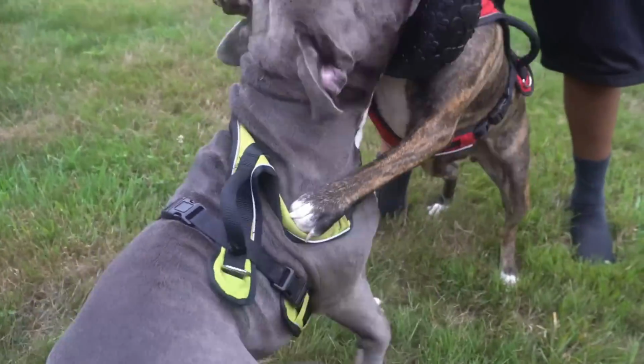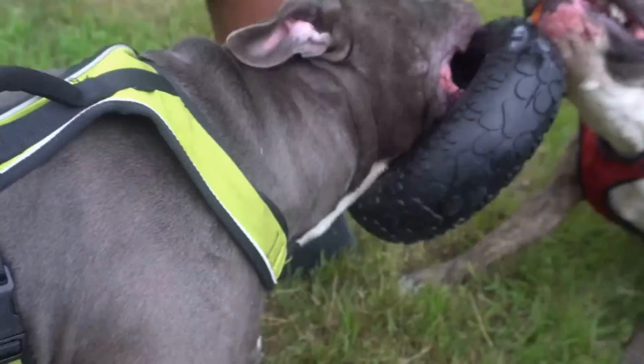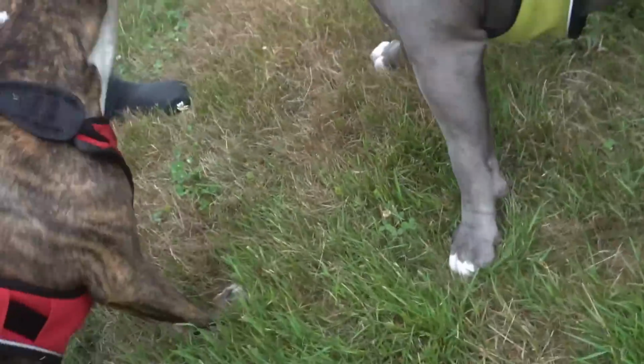But if they're doing what they do right here and they got the toy, one on each end, who comes out with it? Definitely Drogon. So let's give the American Bully the point for this round.